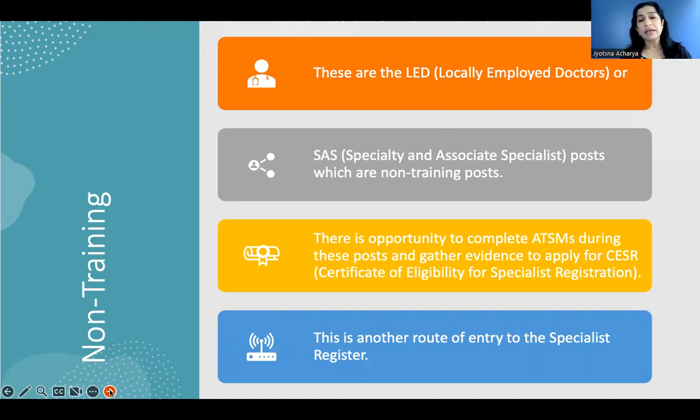There are other names for it. They are called trust doctors and other names. I've got a slide which I will show to you. So they are locally employed doctors, and then you would apply to these posts.